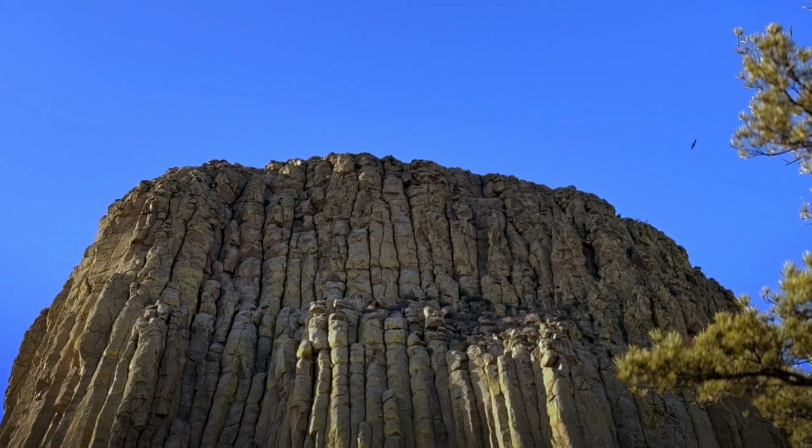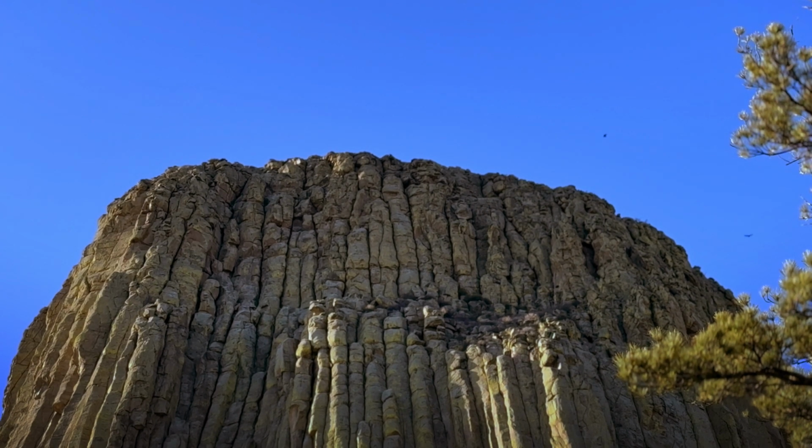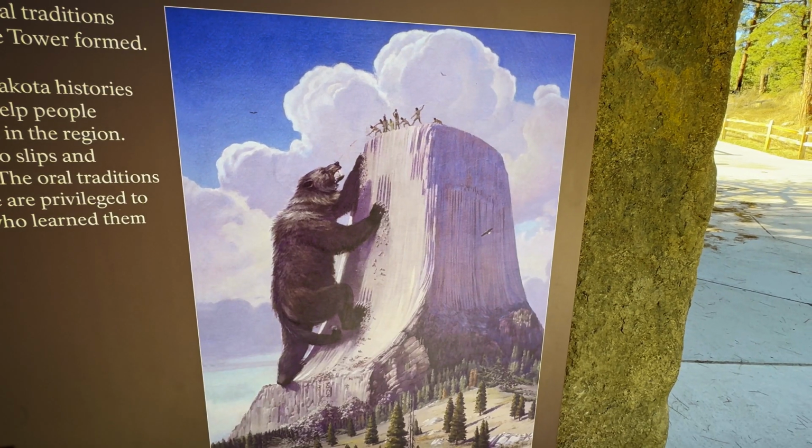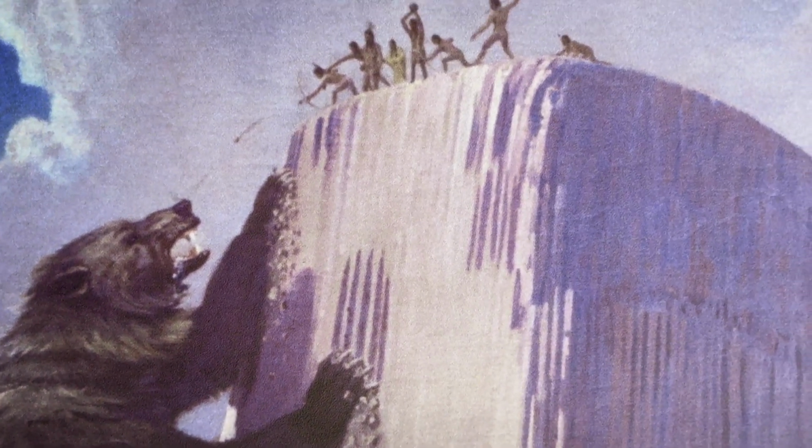Looking up at the tower, I love thinking of the Native American legends, stories behind it. This is shared by the Cheyenne, Crow, Kiowa, and Lakota Indians. They tell of the mountain raising up to protect a bunch of brothers from a giant bear. So the ground rose up and saved them, and all the marks on the side of the tower, they believe, are made by claw marks of the giant bear trying to get them.